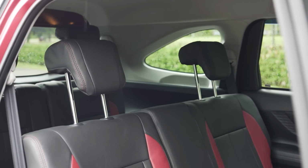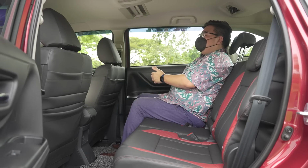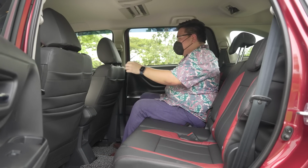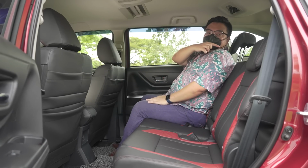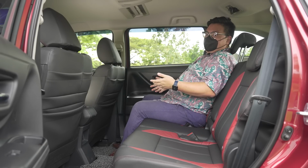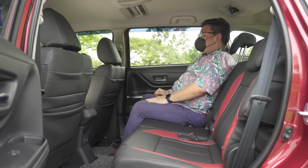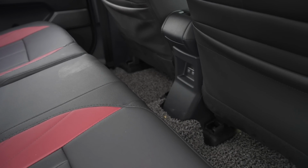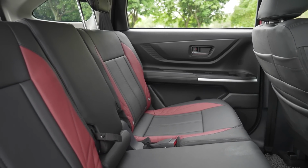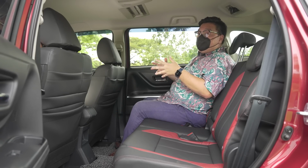But one thing I don't really like about the rear seats is the short backrest over here. I'm only 167 centimeters tall, again not the tallest guy around, but even if I were to sit up straight, it's way lower than my shoulder level. If you're much taller, yeah, this is not going to be comfortable enough for the longer run. So while you do get acres of legroom and headroom as well, the seat itself is not the best shaped for long distance journeys.